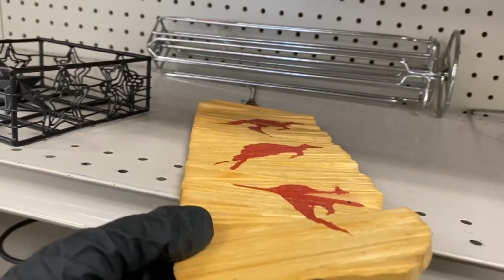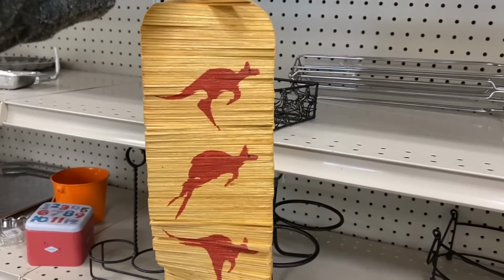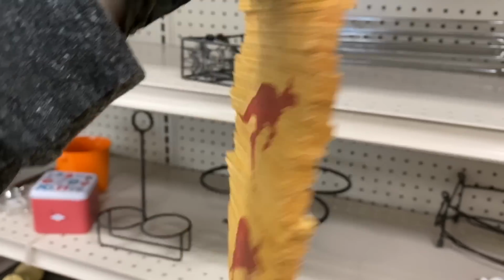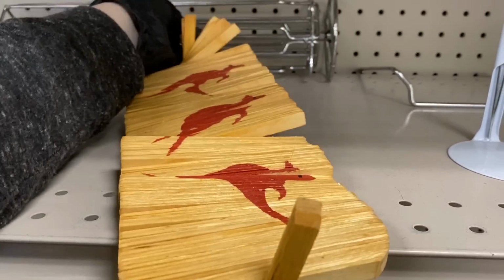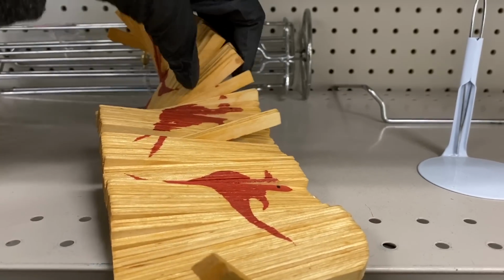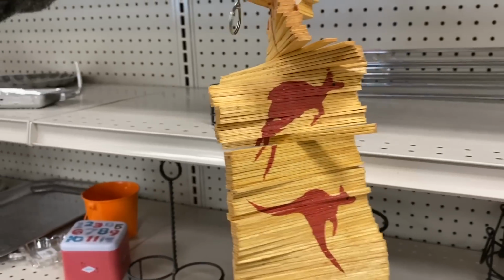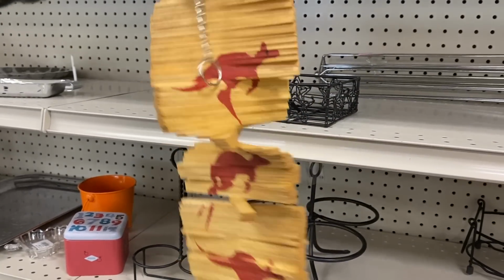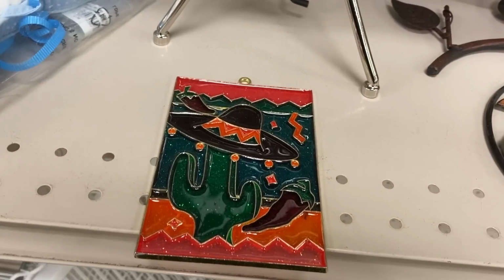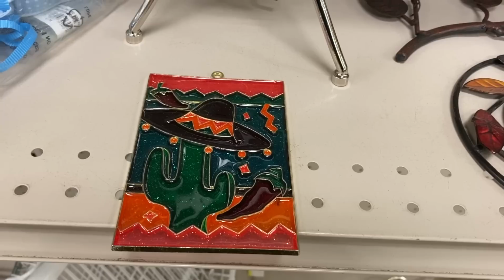I thought this piece was really interesting. I knew it was something you could put outside and it would blow around in the wind, and you can turn the different pieces of wood, the little slats of wood, to make them circulate around each other, so it's more easily able to spin in the wind. It had these adorable little kangaroos on it. I just wasn't sure that anyone would really want it. I don't know how popular kangaroos are in the US, where I do resell, so I opted to just leave it behind.